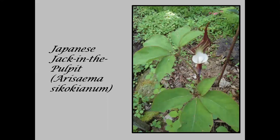Alrighty, this was another kind of expensive. I couldn't resist. You know how that is, the catalogs come in January. And so this is a Jack in the Pulpit that comes from Japan. And the top part of the pulpit is more upright. So you can see the beautiful white space and the white inner part of the tube. The space in the middle there is the true flower.